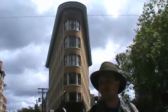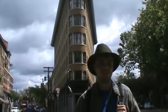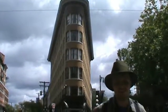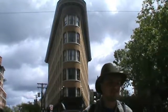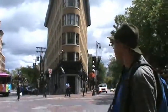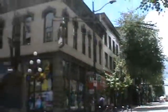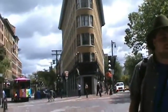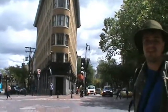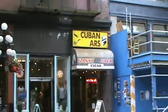This is Gastown. It's the oldest area in Vancouver. It's named after an English steamboat captain, and in fact when Vancouver was established in the 1800s, back then it wasn't called Vancouver. First it was called Granville, then Gastown, then Vancouver. But this was actually the only main area of the city. This is now known as Gastown, but back then this was what we today know as Vancouver, because the rest of Vancouver didn't exist yet. This is just as it started out. Cuban art. I don't want to buy Cuban stuff in Canada. I want to buy Canada stuff.